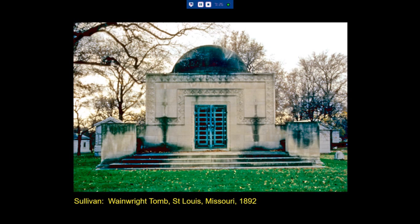The same Wainwrights, now they're starting to die off and they needed a tomb. So Sullivan builds a tomb in St. Louis, Missouri for that rich family. And it is a simple box, if you like. It's got a dome on the top. It could be traced back to many sort of classical funerary buildings or chapel forms.